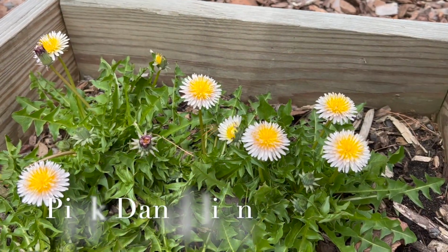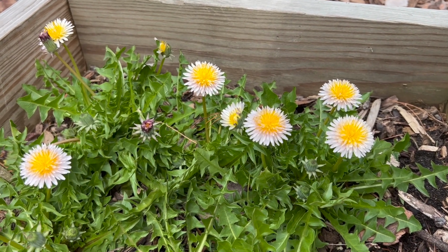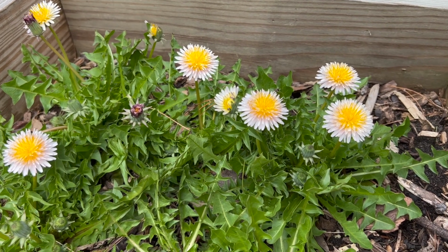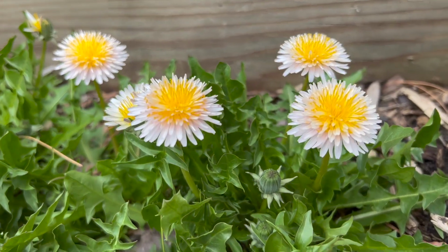So these are pink dandelions that I got from Baker Creek Seeds. And look how they are doing this year. I started them last year from seed, planted them in here, and now they are blooming. This is so cool. They are so beautiful.